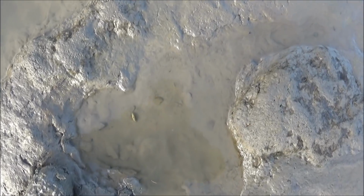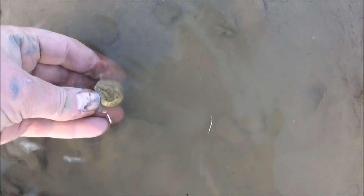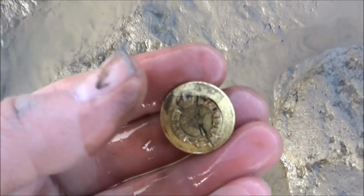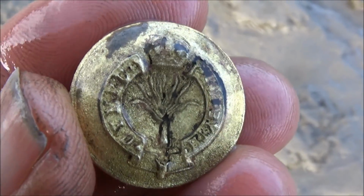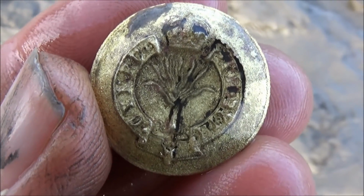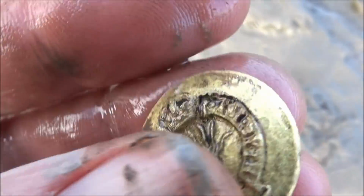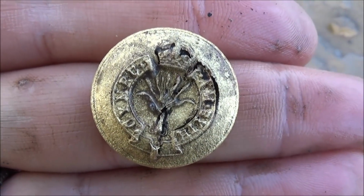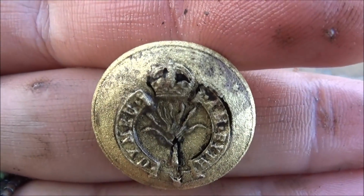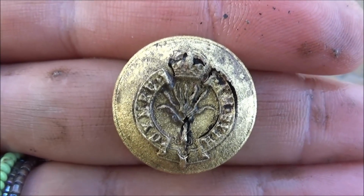So I've just seen this in this pool of water, which looks like it could be a button, and I think it is a military button by the looks of it. Yeah, it definitely looks like a military button, but I can't actually read it. Let me have a look and come back. No, it's no good, I can't read it. My eyesight is completely failing me here. It looks very delicate though, it's in quite delicate condition, so I'm going to take a photograph of it and then look it up later when I get home.